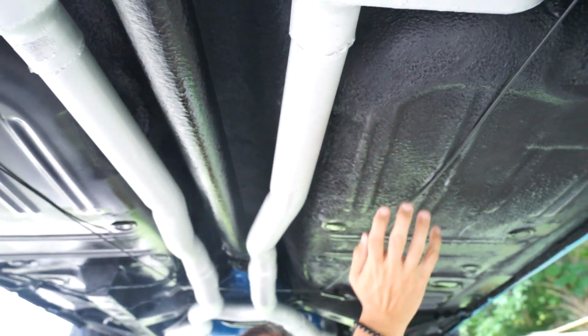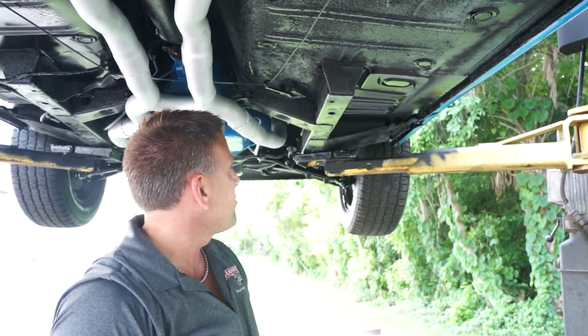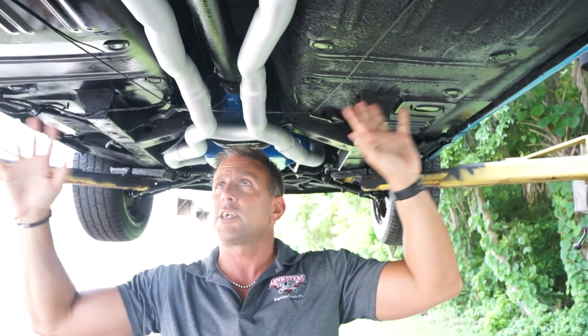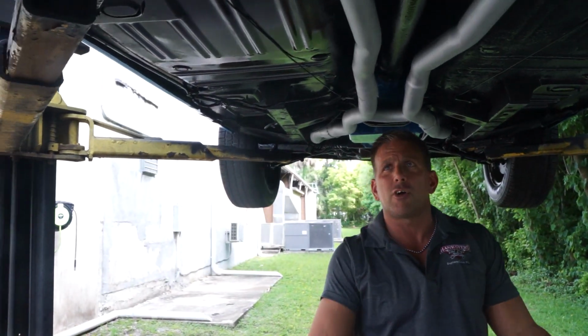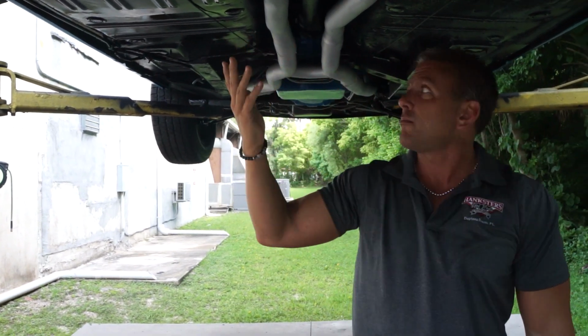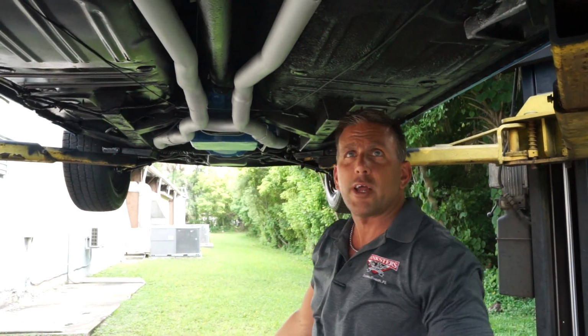But the floor pan's good, and it is overlay there, but nonetheless, it's all solid, so there's no rust holes or rot holes. And this is exactly how we got the car. We did not touch it, other than maybe paint the exhaust pipes a little bit. But floor pans were like they are. Engine block blue on the tranny pan, black on the oil pan, so on and so forth.